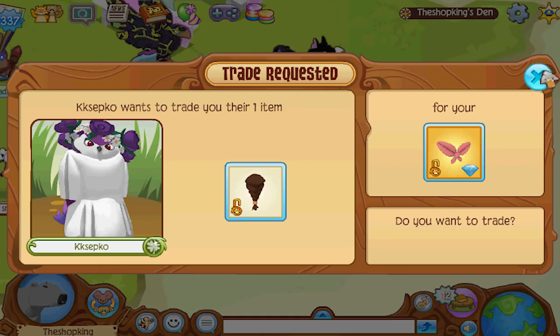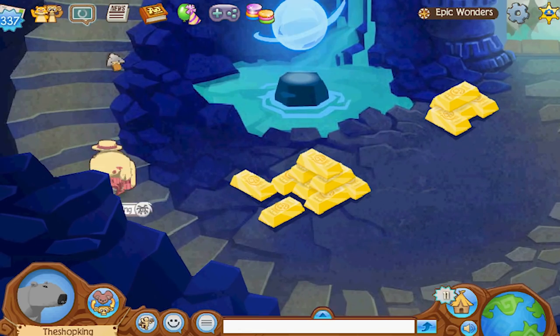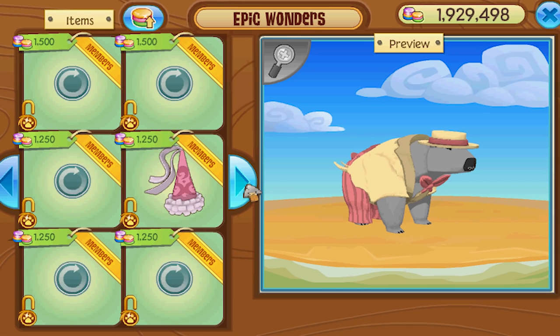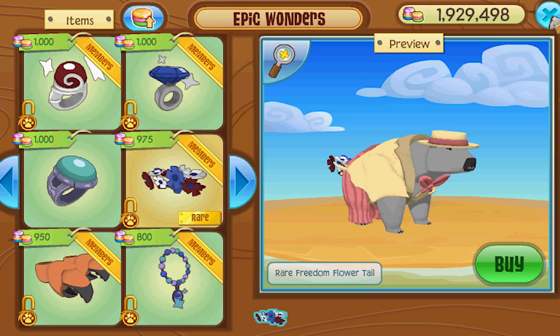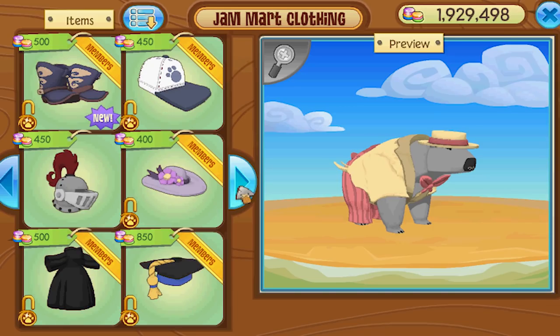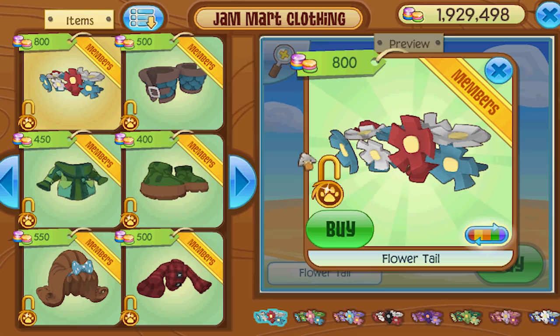Oh, yeah, also, today's rare item is... It's disappointing. I didn't really like it. It is a rare freedom flower tail. And if that looks familiar to you, then perhaps you saw the one in Jammart, because they are very similar to each other. The one in Jammart looks like that. Pretty much very the same, right?